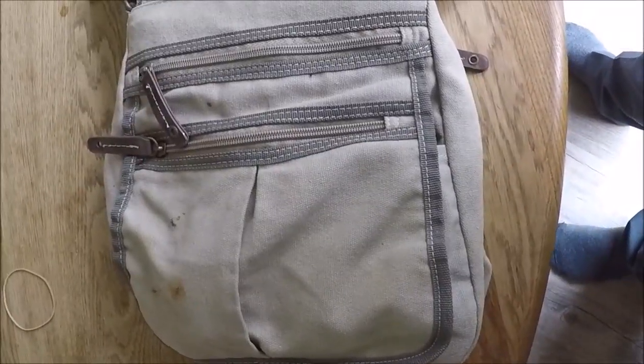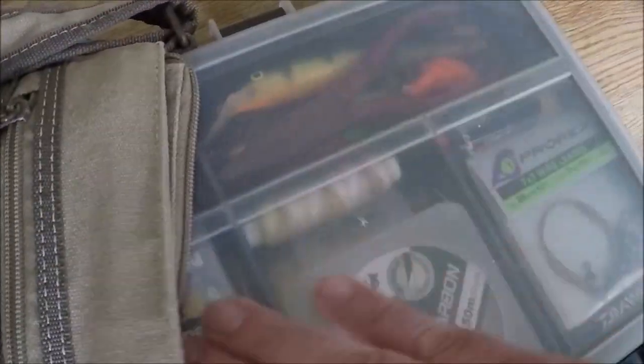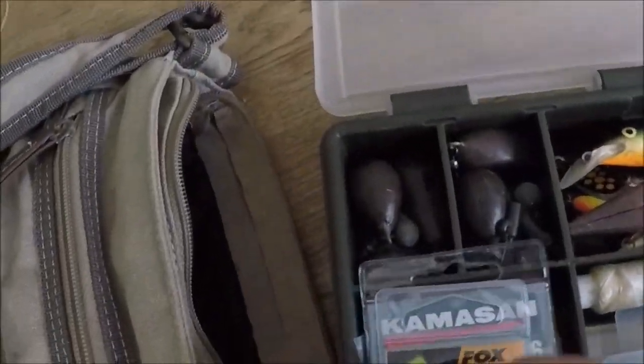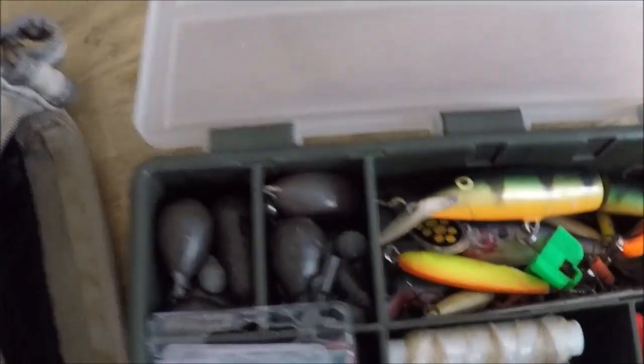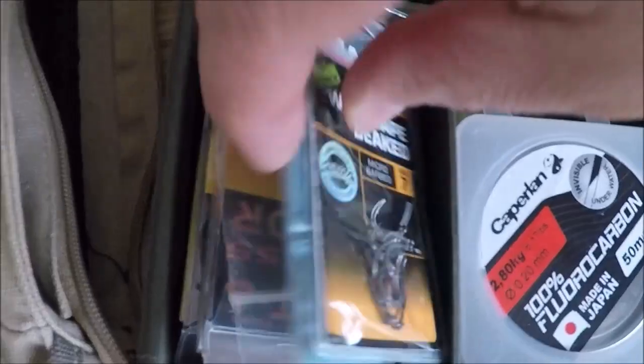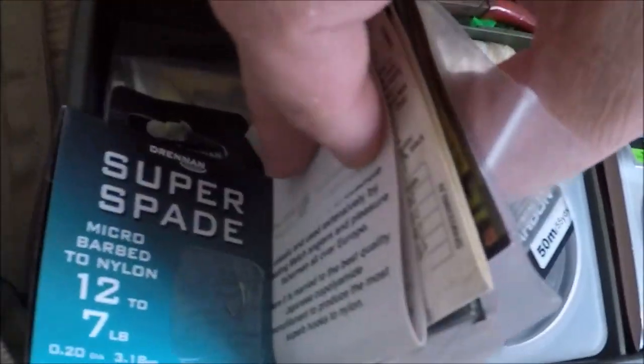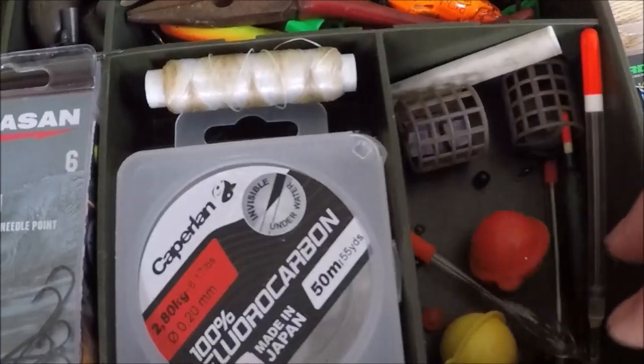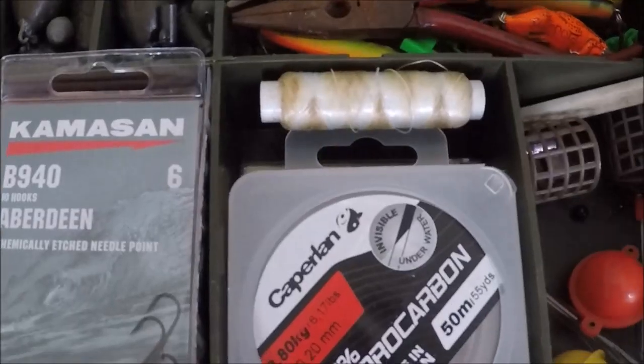I'm taking this little trap bag. I've got a little fox box in there. It's just loaded up with untold gear. Little weights in there. There's some lures, a pair of pliers, packs of hooks, some hook to nylons, a hook sharpener, that's normally on my key ring, a few little floats, all sorts of stuff in there.